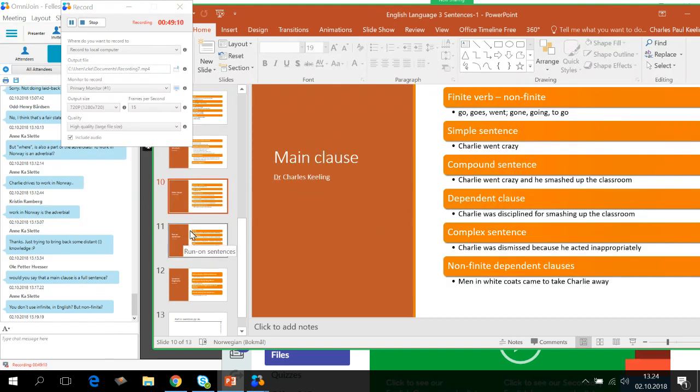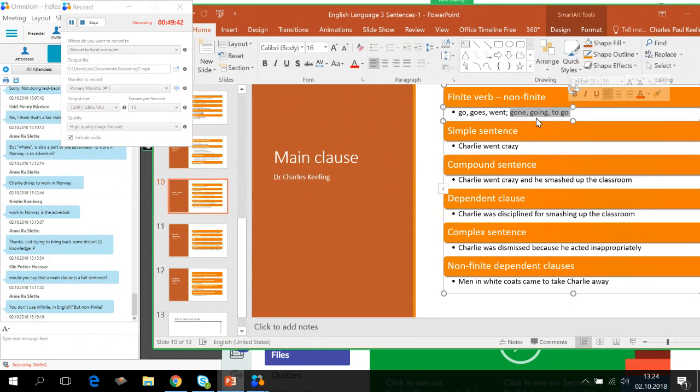So let's have a look at what I want to focus on more importantly today. There are finite verbs, looking at main clauses or clauses in general: go, goes, went; I go, he goes, etc. Non-finite forms of the verb: to go, going, gone. So we know that they can't be, they might well appear in a clause that cannot be a main clause.